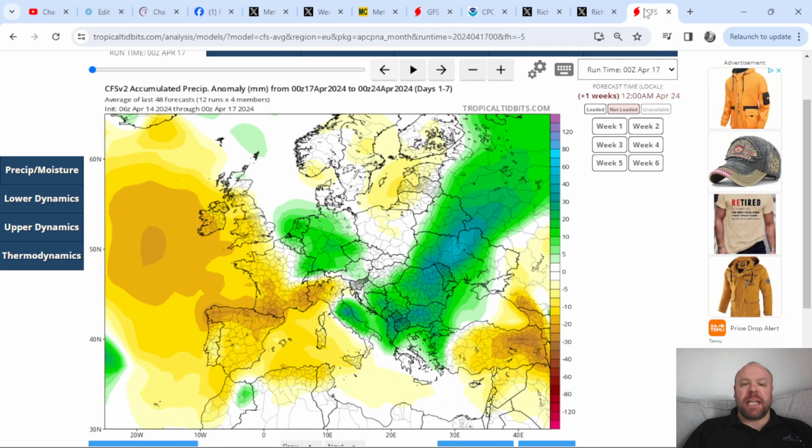Now, if you look at the CFSV2 weeklies, this is the upcoming period here. So this is the next 7 days according to the model. You've got wetter than average conditions across the Low Countries, extending through much of Germany here, and then also extending southeastwards here. So parts of Italy, the Balkan region, right up the eastern side of Europe, wetter than average. The driest compared to average, arguably, is across France, Spain, Portugal, UK, and Ireland here. This is the upcoming 7 days.